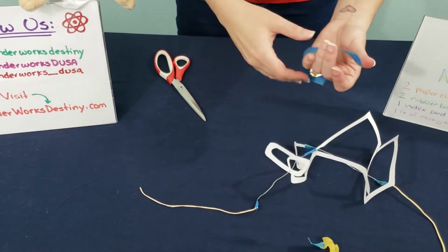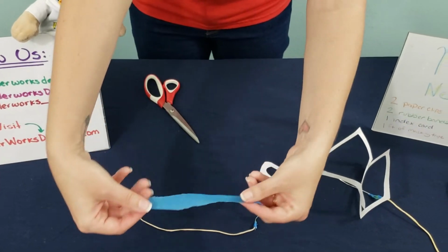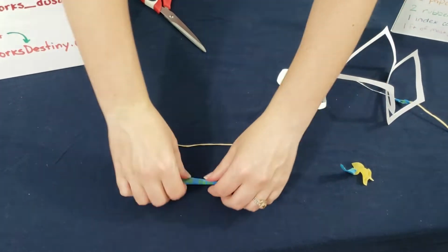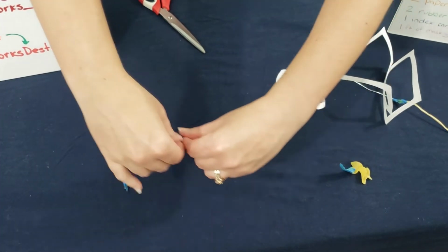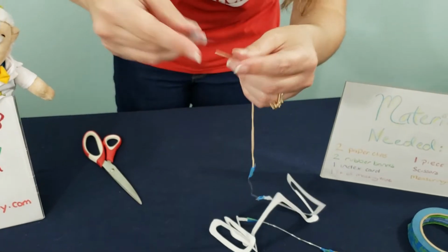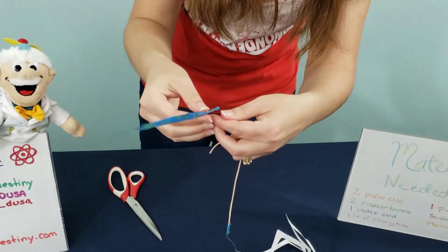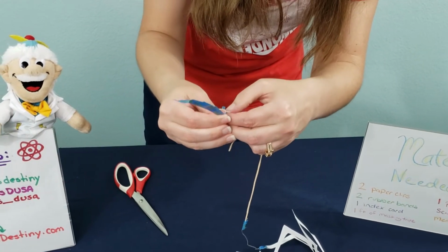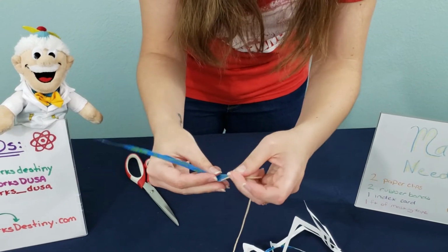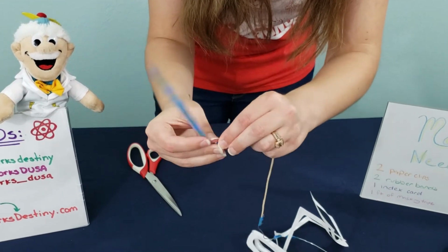But remember, you have all these materials. You don't have to use all the materials. You can use them in whatever way you want to use them. So let's stick this piece onto here. Just a smidge. I can attach it to my rubber band.